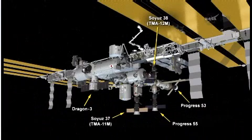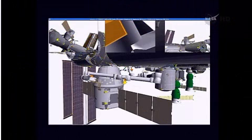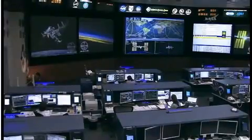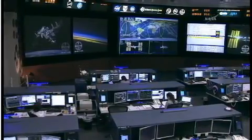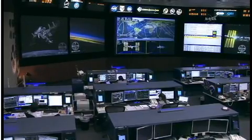Flight controllers have been maneuvering it into place and watching for the indicators that tell us it's ready to latch it into place. They've just about got that done, and once they do, the crew on board the station will be helping them by commanding the latches and the bolts to drive and hold the Dragon in place on board the Harmony node.